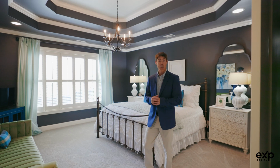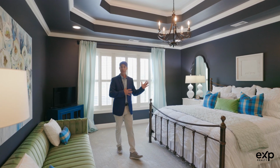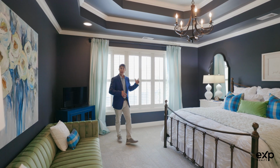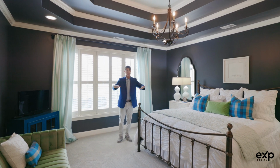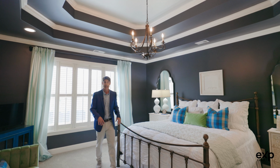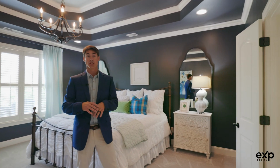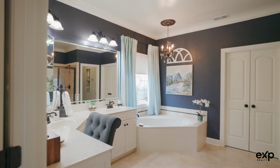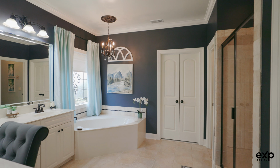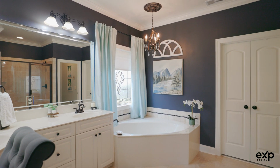What I love about this home is the bedrooms are private. This is the primary suite on its own end of the home here, and you can overlook your beautiful backyard. You've got tall ceilings, a really large room to do whatever you'd like. And then you flow into this master bathroom, which is spacious as well. You've got a big tub, double sink vanity, a large walk-in closet, toilet room, and a stand-up shower.